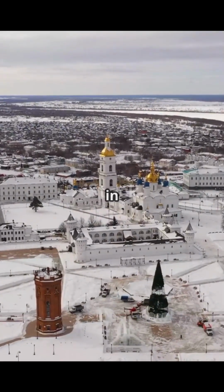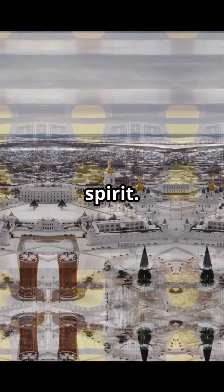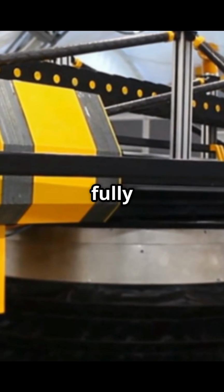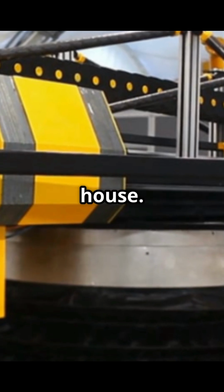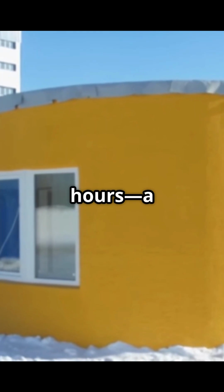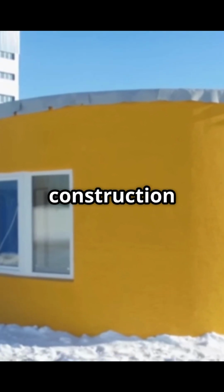Our journey begins in Russia, a land known for its harsh winters and innovative spirit. Here, the company Apis-Core took on a monumental challenge to print a fully functional 38 square meter house. And they did it near Moscow, on-site in just 24 hours, a feat that would typically take weeks, if not months, using traditional construction methods.